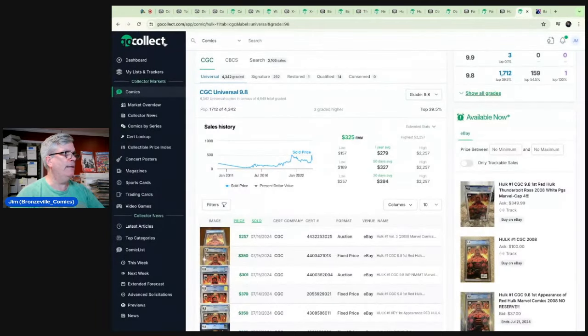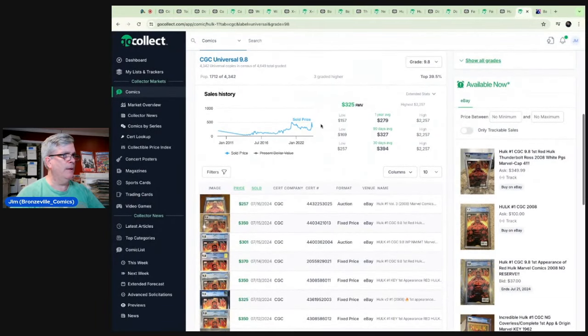And if we look at the census, this is kind of interesting to see. It was a nice little book for a while, got up to $100, and then the pandemic says, let's go to $500.